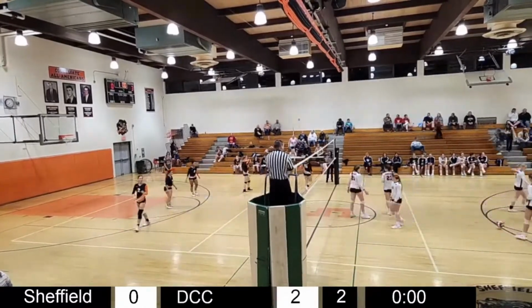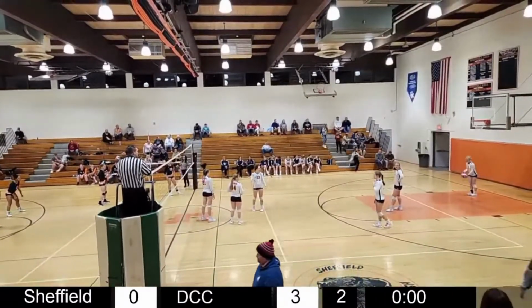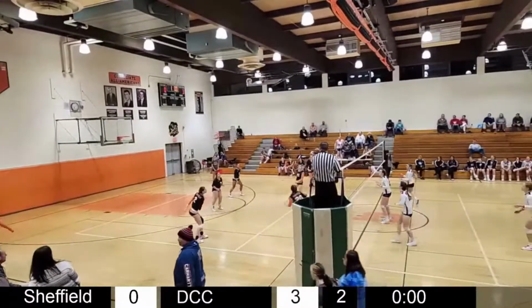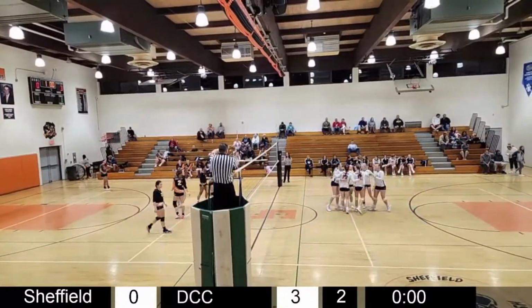So this set starting out pretty much the opposite of how the first one started, as Central out to a 3-0 advantage. There's the serve from Haynes, dug out by Antonuccio. And a set over to Foster, and Emily Foster will get it down for the kill.